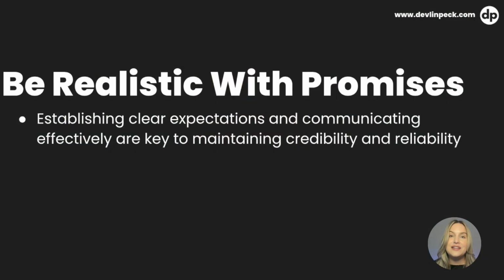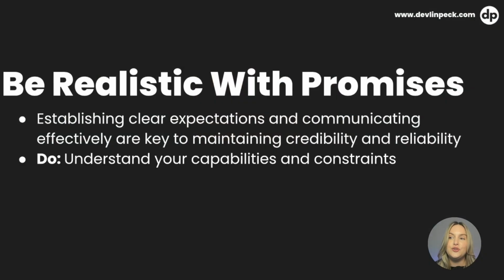It can be really intimidating, wanting to overperform and people please, but what that can lead to, if you aren't aware of what you can and can't do, is not being credible and reliable, because you can't commit to what you're promising. And so what's really important is to understand your capabilities and constraints. If you're on a team, make sure you're talking with the team, establishing clear communication, understanding their processes, what they're able to do, what they're not able to do. And if you're working for your own business, take the time to also understand your constraints and what you're able to do and not able to do, so you don't make promises that you can't commit to.